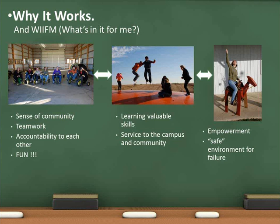Another thing I found that has been a great motivator for both learning and for retention of my student staff is just to empower them. As I showed you before, we have some leadership opportunities. Those leadership opportunities are a safe place for them to learn some supervisory skills where they're not going to get in trouble if they fail.